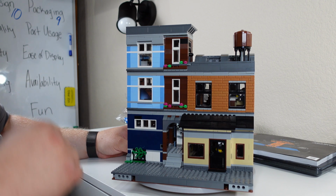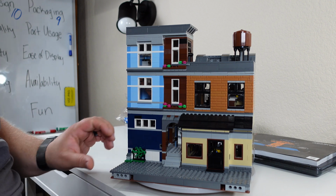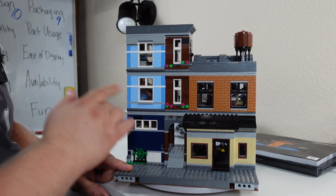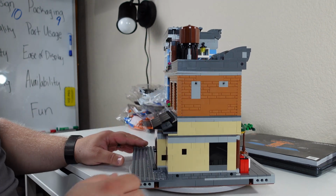Unfortunately, we're going to make it part of an alleyway in the back of the Lego City, or in the middle of the Lego City actually now. So overall, really nice. I do love how you can walk right through the middle of the set. That is a really neat feature. And then on the side, just more of the boring old brick.